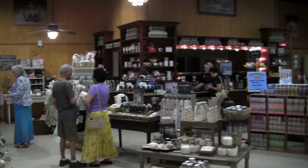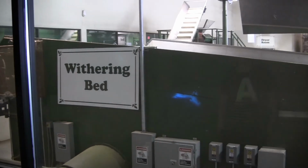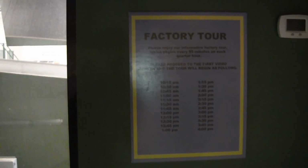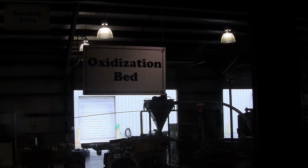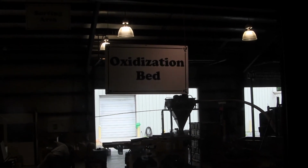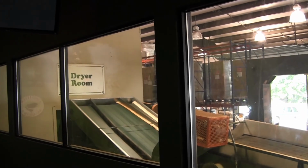The trolley we saw outside, that is not free of charge. You have to pay for a tour. I believe it's $14 for adults, a little bit less for children. So it's a little bit for everyone here to see and do. The tours start every 15 minutes at 10:15 and then all the way up to 4 p.m. So we videotaped the whole presentation. If you want to, you can go ahead and watch it, or just come here and see it for yourself. It's very interesting. They make 3 different types of teas here. One is the green tea, the other one is the oolong tea and the black tea. And essentially it's this oxidization bed that determines what kind of tea they're producing. And then to stop the oxidization, it goes into this dryer room where they then basically stop it.